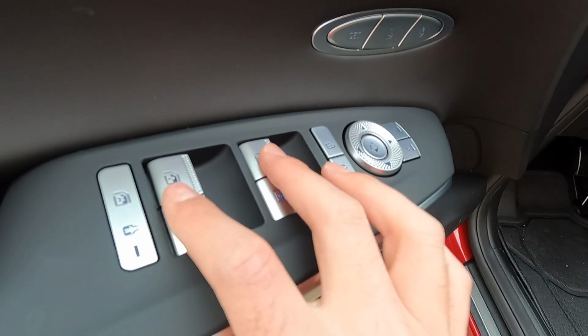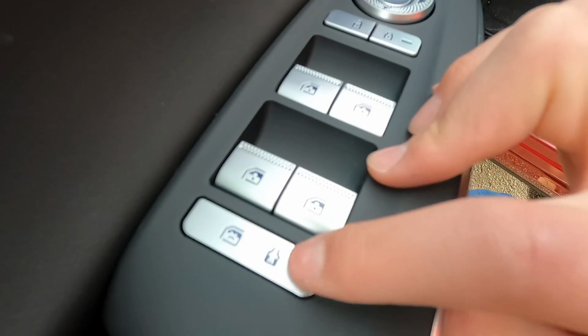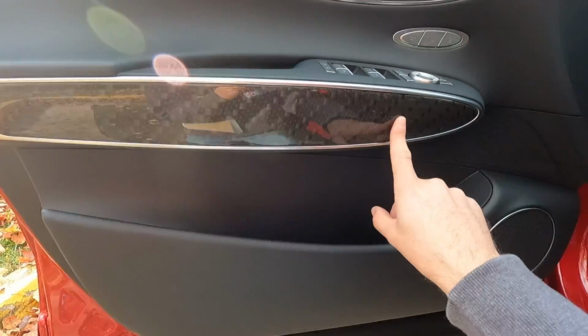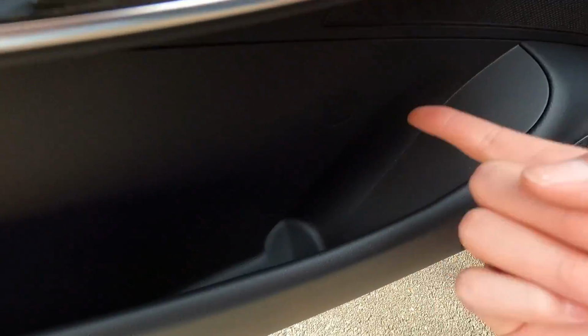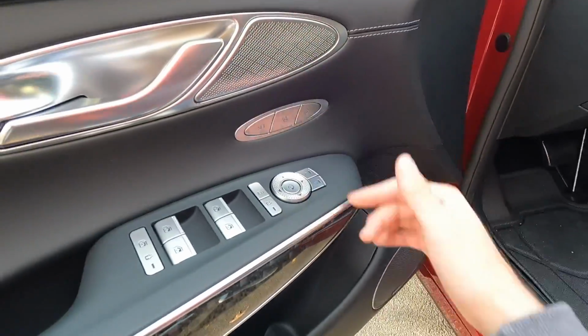You get automatic up and down windows at all 4 corners. Pressing on this button right here is going to restrict your passenger window privileges, but it is also a child lock for the 2nd row. Then you get a nicely padded armrest, and with the Sport Prestige, you get this carbon fiber trim here. You get some satin chrome trim surrounding that. Then you get a spot you could set a water bottle and some miscellaneous storage space. And last but not least, you get your speaker down here as well as the one up top there.